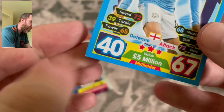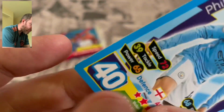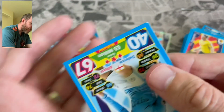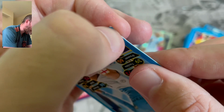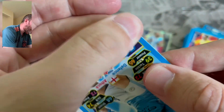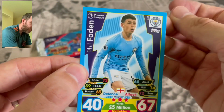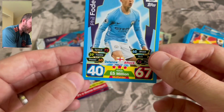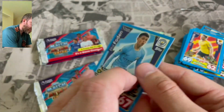The one Phil Foden we get, and it's an absolute nick on that bottom corner there. That is not good. You see that there, look. That is completely nicked away. That's a shame. But again, it's still not bad. Top right there as well, a bit of a nick. But again, it's not a bad one. We've got one. Bit of damage, but we've got one.